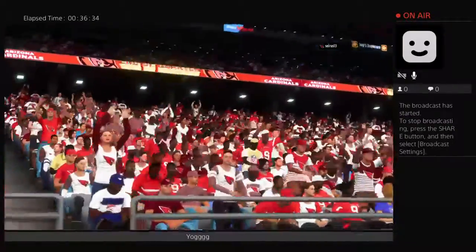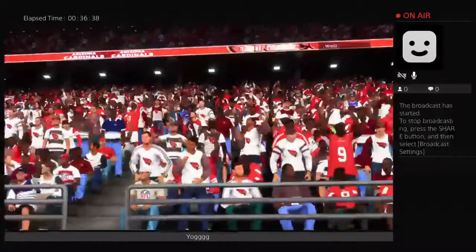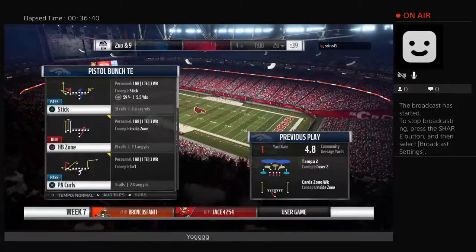Welcome back to the desert. We're in Glendale. A lot of happy faces in the crowd at this point as their guys have a big lead here to start quarter number 4.